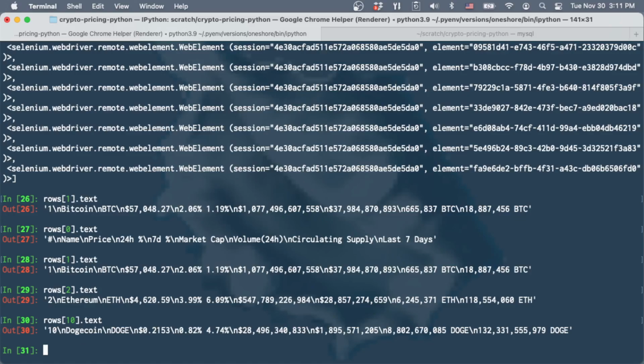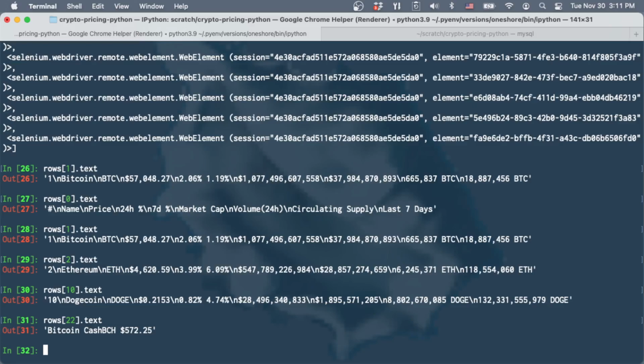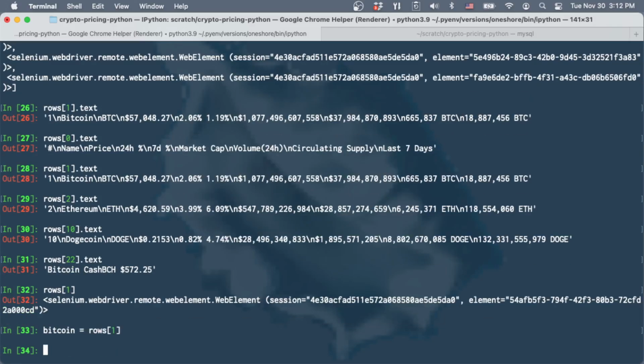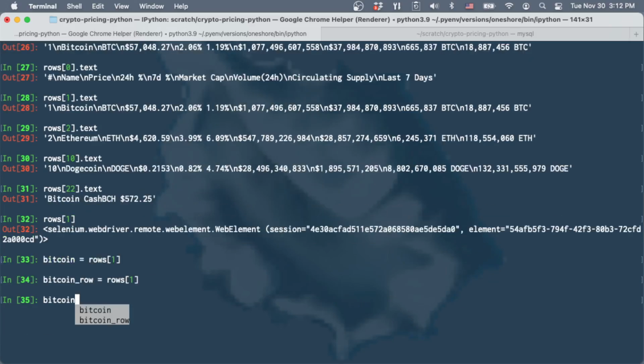So we've got all those things, and what we want to do is, let's see. Yeah, so here, like Bitcoin Cash, it doesn't have all those other, the high, low, the 24-hour, 7-day spread, the volume, and the chart stuff, which doesn't come up. Anyway, so we're getting the text for each of these rows in HTML. What we want to do is look at the first column, right? So we've got rows. We'll stick with rows sub 1, just to create a variable so we can see Bitcoin. Let's call this Bitcoin row. Now we can refer to it as Bitcoin row.